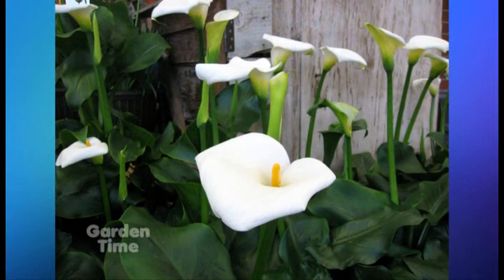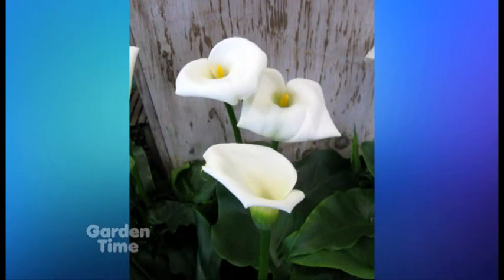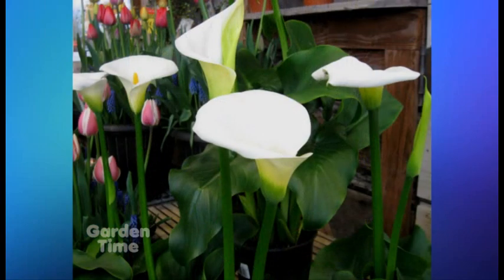Now, the cultural care for this is either shade or sun, and you'd want to keep it nice and moist because it doesn't mind being in with wet feet. It does get to be about 2 to 4 feet, and in the shade you're going to have it taller, and in the sun it'll stay shorter.